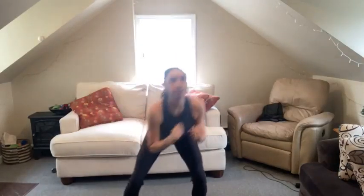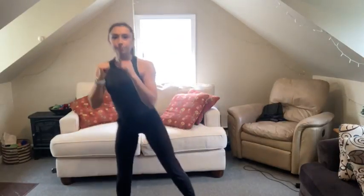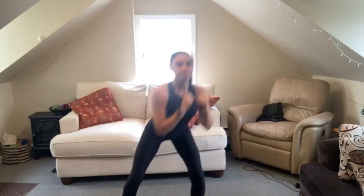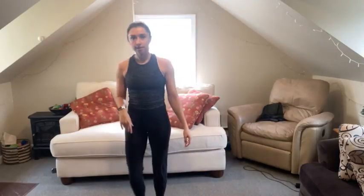Coming down and up, tapping that toe. Keeping everything, for the most part, facing front. Good. 3 more total. 19, 20. Good. Keeping the heart rate climbing. Butt kick for 20. Here we go.